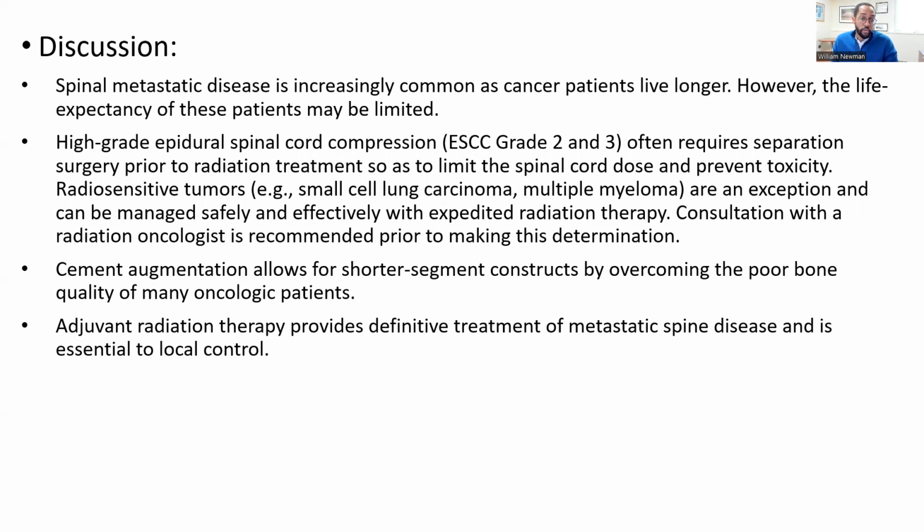High-grade epidural spinal cord compression, that being grades 2 and 3, often requires separation surgery prior to undergoing radiation treatment. And that allows us to limit the spinal cord dose and prevent that toxicity while still giving an ablative dose to the tumor itself.